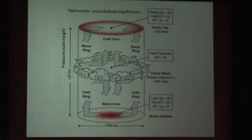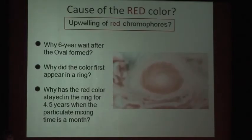So our picture is the following: we have a cloud layer where we're looking, and you're getting upwelling along the core and a downwelling in the bottom half. It spreads out, and then it sinks back down so that you've got basically a secondary circulation flow. Rising cools things; you get warming when you have a descending flow in a stable atmosphere. So we argued that there was a warm ring at the top of the vortex.